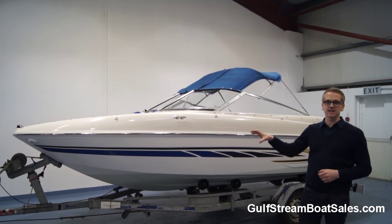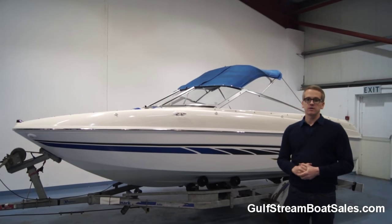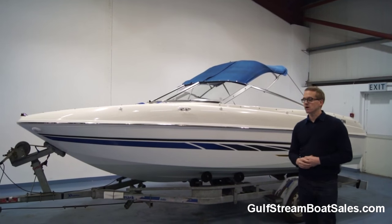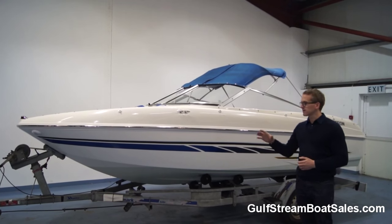So this boat, as I said, it's like new. One owner, it's only ever been used in fresh water. It's only got 137 hours on the clock. And I think it represents excellent value for money. It's a cracking little package.